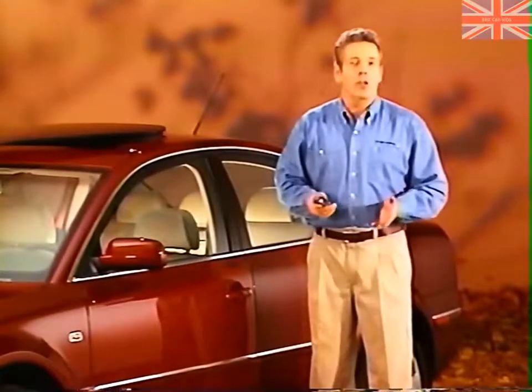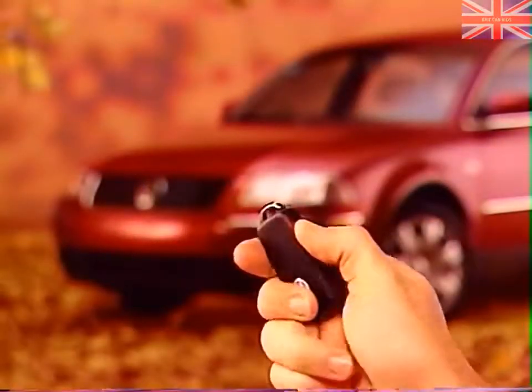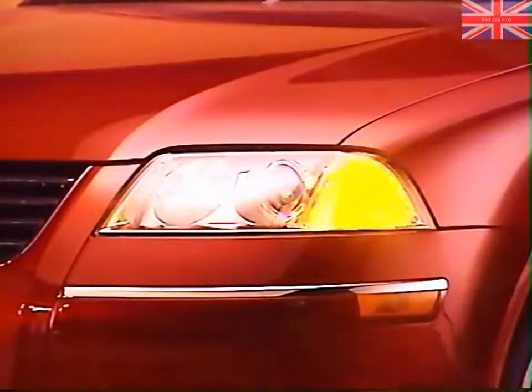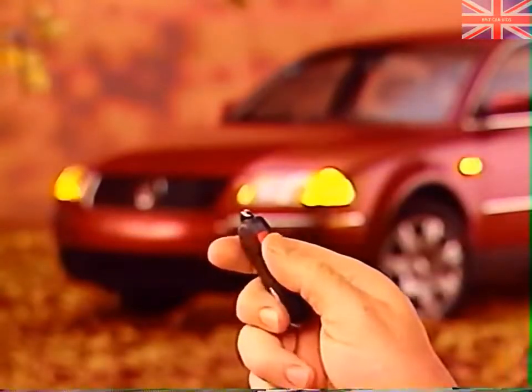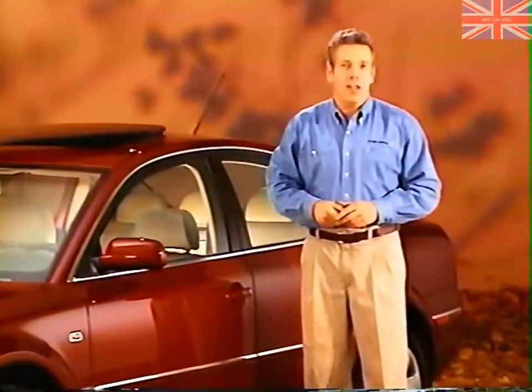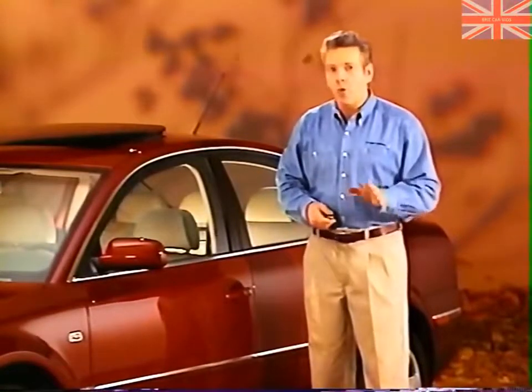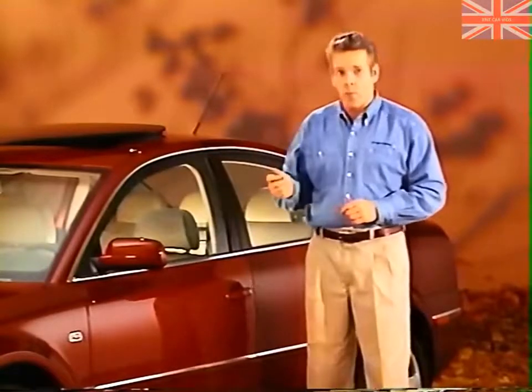The remote also includes a panic button for emergencies. When pressed, it activates the horn and flashes the lights, and can be operated even while you're driving. To deactivate the alarm, press the button again. You also received a valet key, which operates only the doors and ignition lock. It does not unlock the trunk, glove box, or rear seat back.